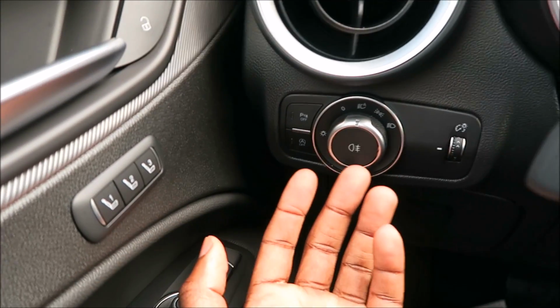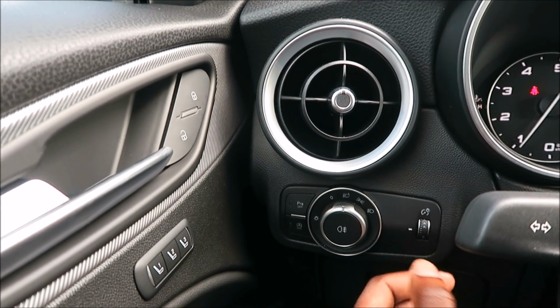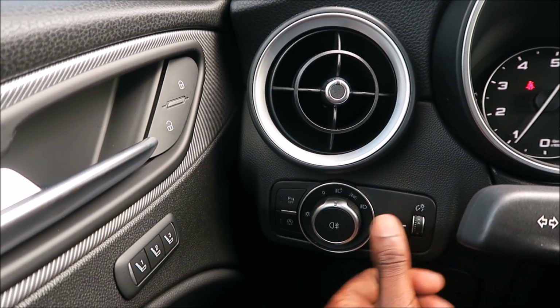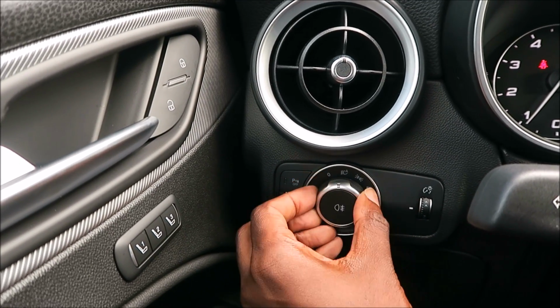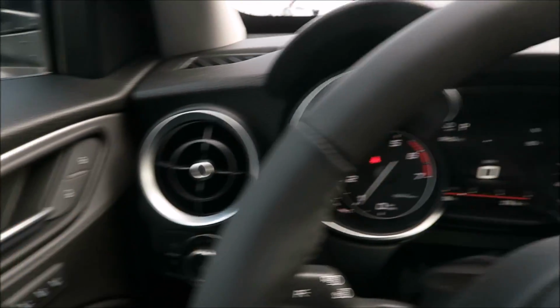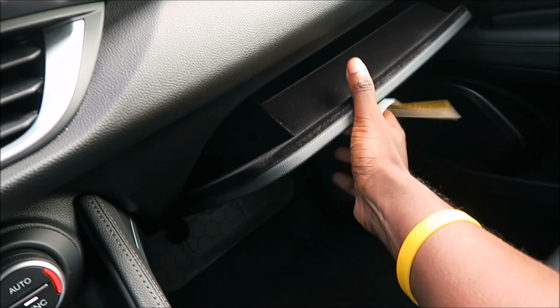You do have your light switches over here on the side. Also your start, stop, your interior lights, stuff like that. So toggle left and right, just like that. Normal vents. You do have your storage here. I can get in there.